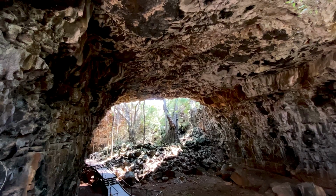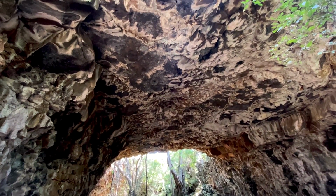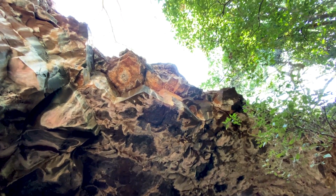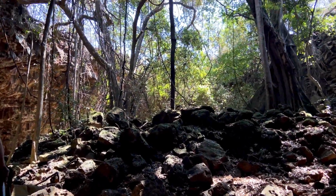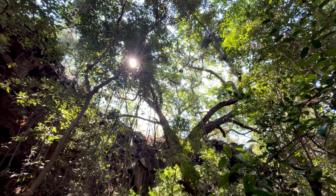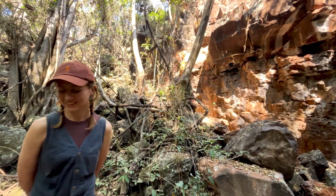The lava from Undara flowed over 160 kilometres to the north and 90 kilometres to the northwest, making it one of the longest lava flows from a single volcano on Earth. The areas where there had been a collapse in the tube system, therefore exposing them to sunlight and rain, were quite a spectacular sight to see. There was exceptionally lush greenery and some of the largest strangler figs I think I've ever seen. Very cool.